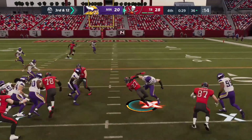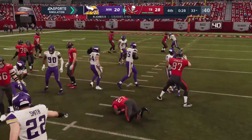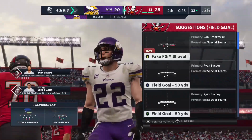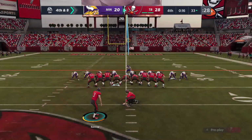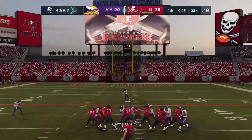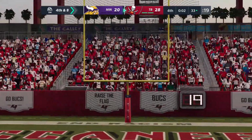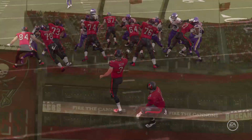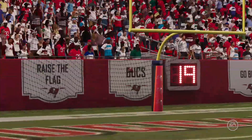On 3rd down, Jones. And this play comes to a halt at the 33, and obviously that's well short of the 1st down. 3 yards won't be enough here as that'll bring up 4th down. Ryan Succop on for the field goal. A 50-yard attempt. And this is good. It was running out of gas there at the end, but he winds up getting just enough on it. And that will bump the lead up to 11. 20.